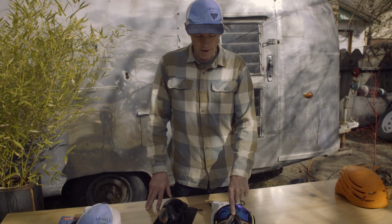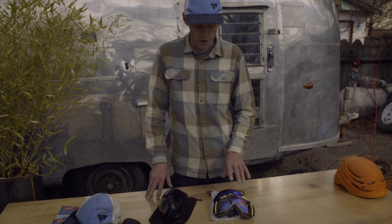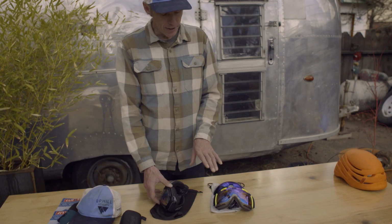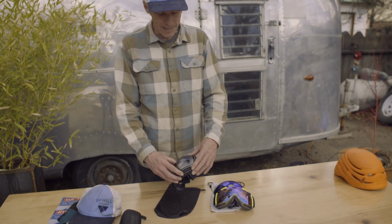So it is valuable to have that option. It's rare that I actually end up going to a dark lens. I'm much more commonly wearing the light, high contrast lens. It seems one of the consistent problems on Denali with goggles is people having them steam up.